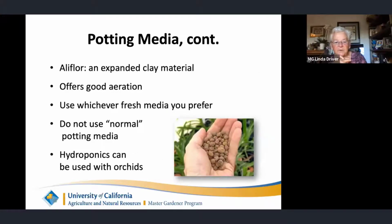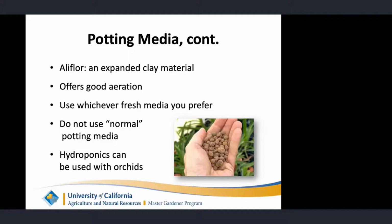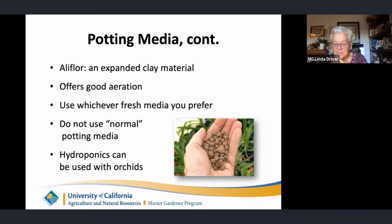I haven't tried this expanded clay material. I'm not sure what they do to expand it. That's one of the things that I need to learn more about. If Kelly or Robin, do you know about the expanded clay stuff? I've never used it. I've used wine corks, but I've never used expanded clay. Okay. Well, I haven't either, but it looks like something I could have made when I was taking ceramics. Anyway, if you're using that, apparently you don't want to use the regular potting media. So that's an experiment I have not yet tried.